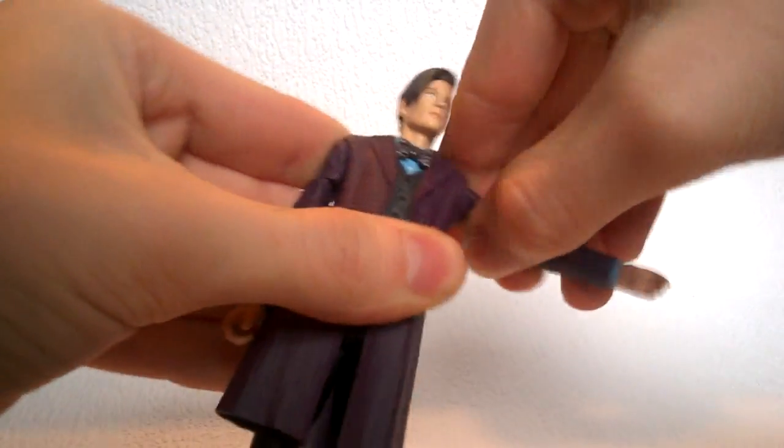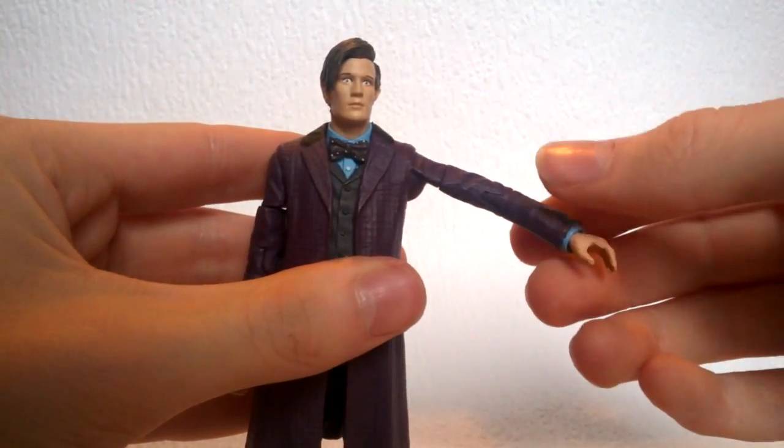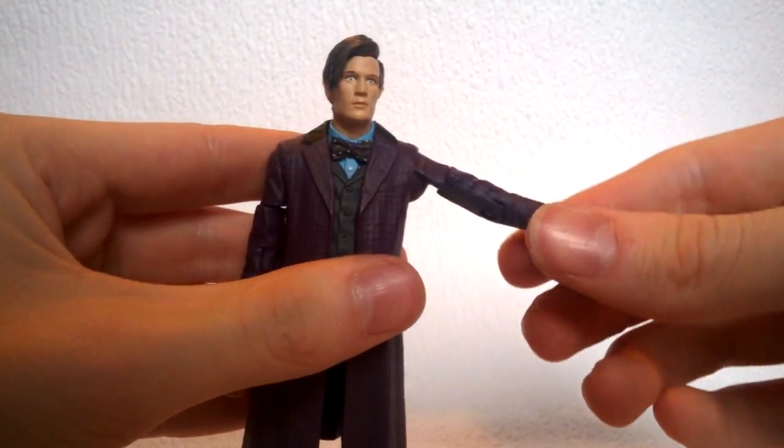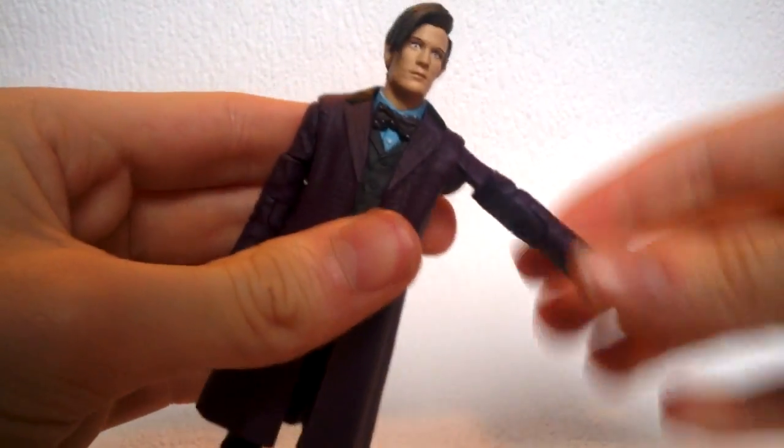So we do have a ball joint at the arm. I would be careful though, as this bit is fairly weak, as you do put a lot of pressure on this top part. But yeah, we have ball joint, which means it can move all over. And then we have 360 at the upper arm, bend at the elbow, and then we have 360 at the wrists, in case you want to dislocate him.